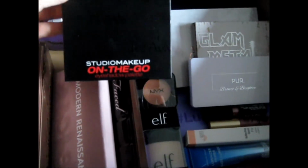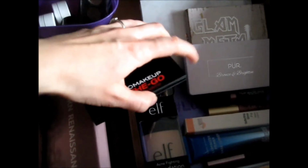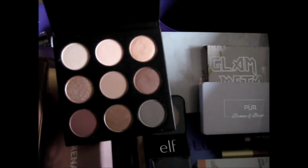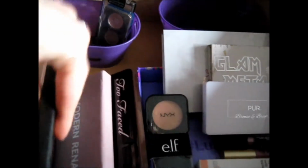This is the Studio Makeup On The Go Cool Down palette. This is a cool toned purpley palette. How do people open these things with one hand? This is a disaster. Sorry. Want to get more used to this. I think I've only used this 1 or 2 times.